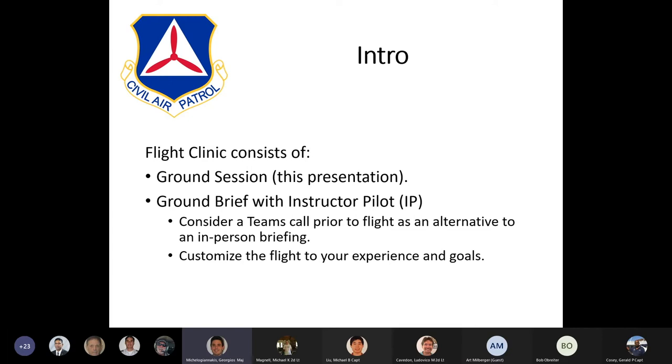The syllabus is customizable. It has some items, but you don't have to do all of them. So you can pick and choose the ones that are more interesting to you or the ones you haven't done in a while. You can also throw in some other stuff, time permitting, like some landing practice and so on. But again, time permitting, as long as you get to practice some emergency procedures. So customize your flight and then talk to your instructor. Agree on what you're going to do and how you're going to do it. And then, of course, there's the flight portion. I'll come back to that towards the end.